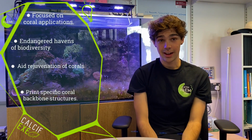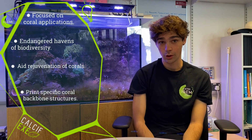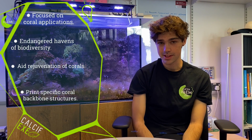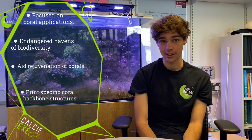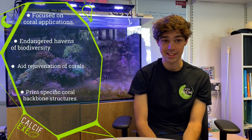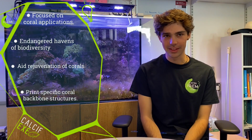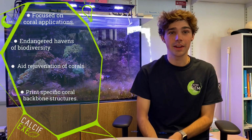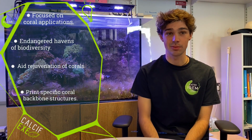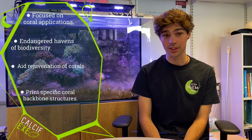Our project, however, has a more specific goal in the world of marine biology, in particular coral reefs. The world's coral reefs are increasingly endangered havens of biodiversity. This is due to many things, including climate change and destructive fishing practices, which upset the delicate balance of many marine ecosystems. We therefore devoted a key part of our project to aiding the rejuvenation of the world's coral reefs. We aim for our 3D printer to print highly specific coral reef backbone structures, which will aid corals to continue to thrive.